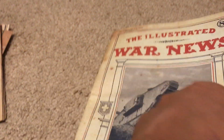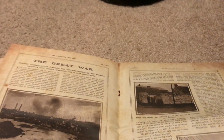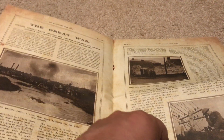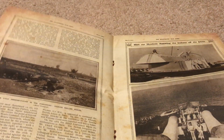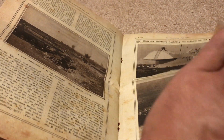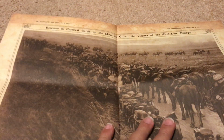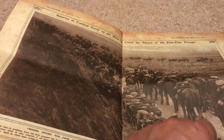Here is a whole book, the Illustrated War News. The finest record, Royal Flying Corps. I mean, this is very cool. Talking about the Great War with photographs. So this is something that probably was going home for civilians to read. A little bit of propaganda to show how good the war was going. Full of lots of photographs. Reserves in Cambrai battle and the move to clinch the victory of the first line troops.